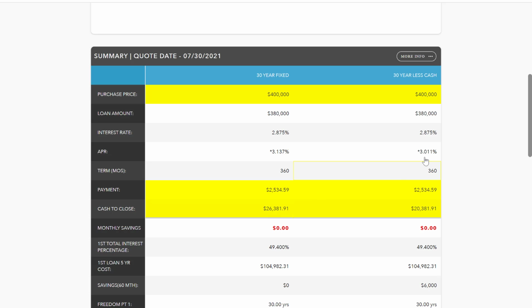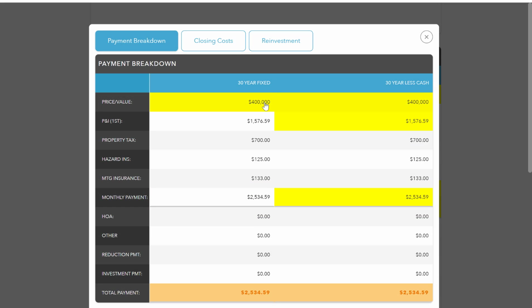All right, if you were to use the hybrid agent strategy, buy that exact same house, get that exact same interest rate, have that exact same mortgage payment, the difference is you're going to bring $20,381.91 to closing. Now I'm going to break that down for you guys and give you pretty much a payment breakdown. You got the principal and interest, assuming taxes are $700, insurance $125, and you got PMI because you only put down 5%, which is how we got to that payment of $25.34.